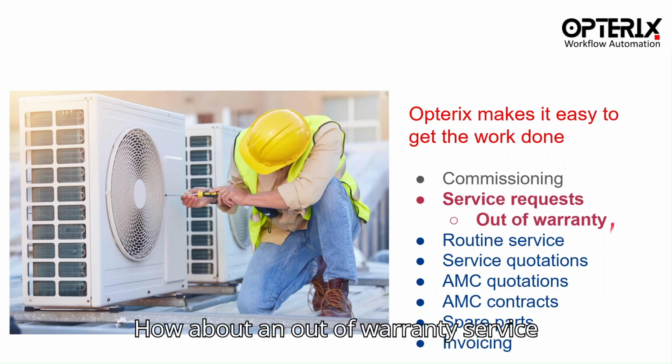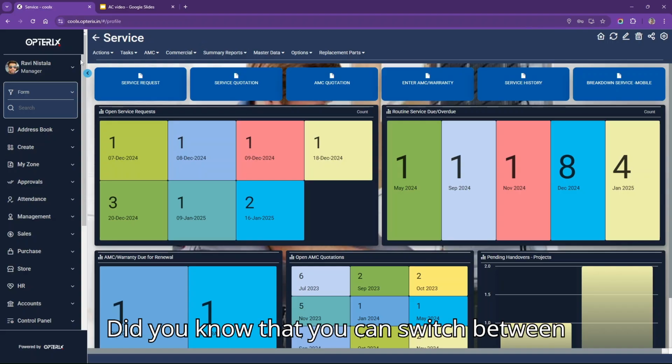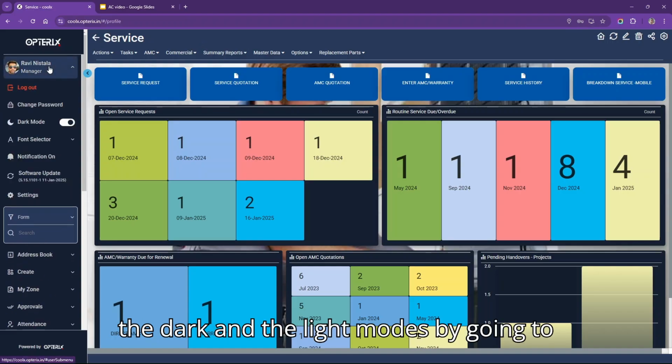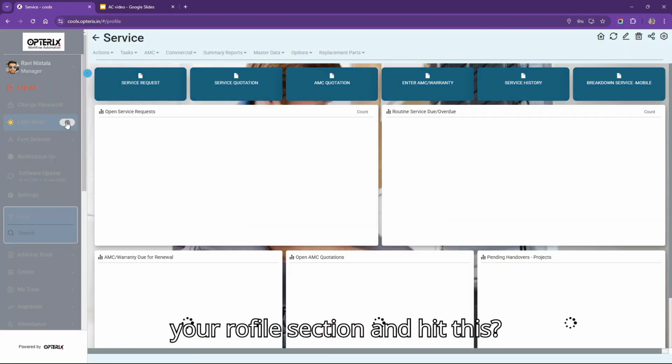How about an out of warranty service request? Let us see. Did you know that you can switch between the dark and the light modes by going to your profile section and hitting this?